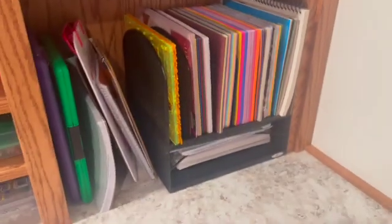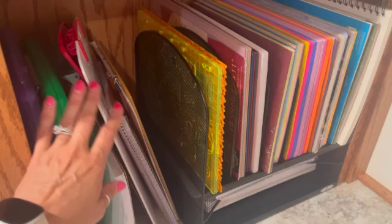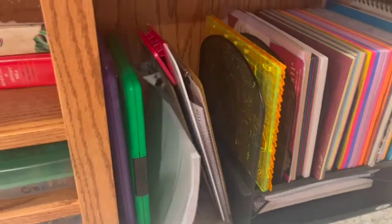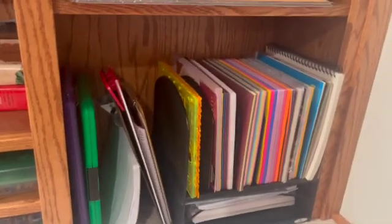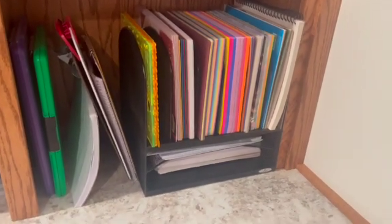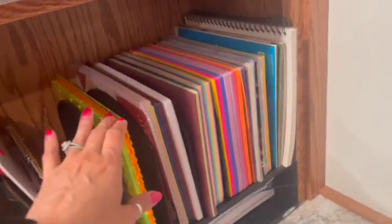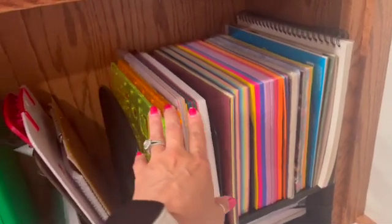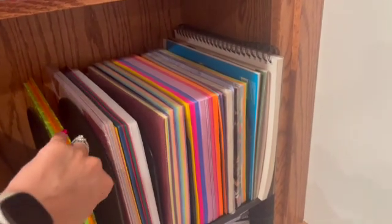And then here we have just some paper and clipboards. I like to use clipboards for if we're going somewhere, I can stick something on a clipboard and say, here, work on this. Or if they want to sit on the floor and work, or somewhere else, they can just use a clipboard. And then this rack here, I've got some stencils for the kids. These ones are ABCs and 1, 2, 3s they can use for different projects.